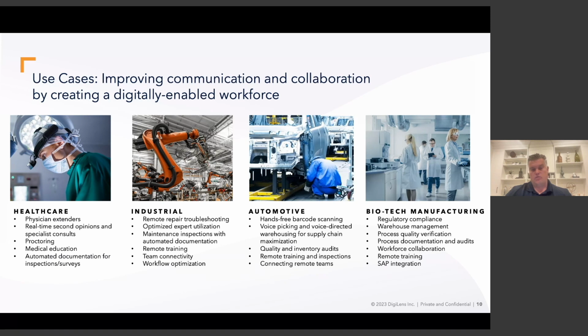So you're basically looking at in healthcare things like physician extenders with key access to support load balancing of resources, real-time consultations, the ability to oversee procedures, education, and then readmission rates being one of the key KPIs that is driving this organization of value.